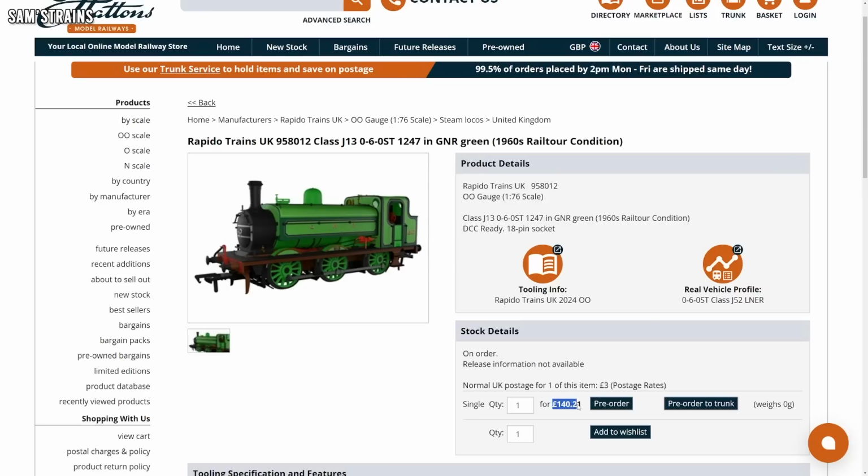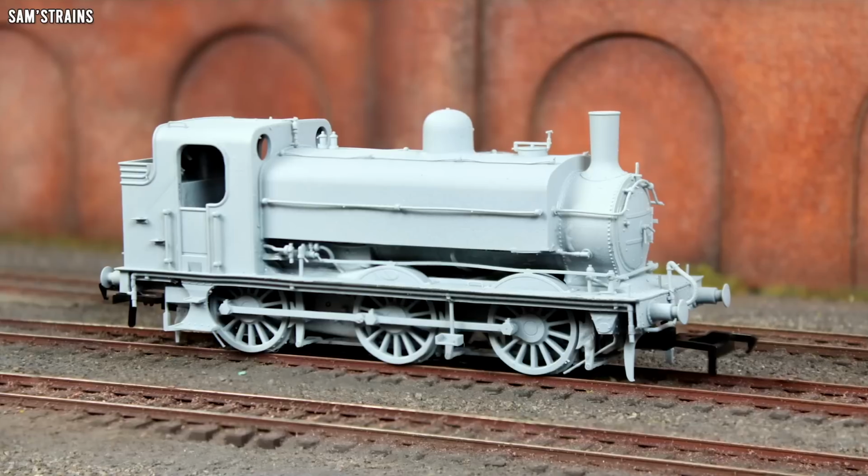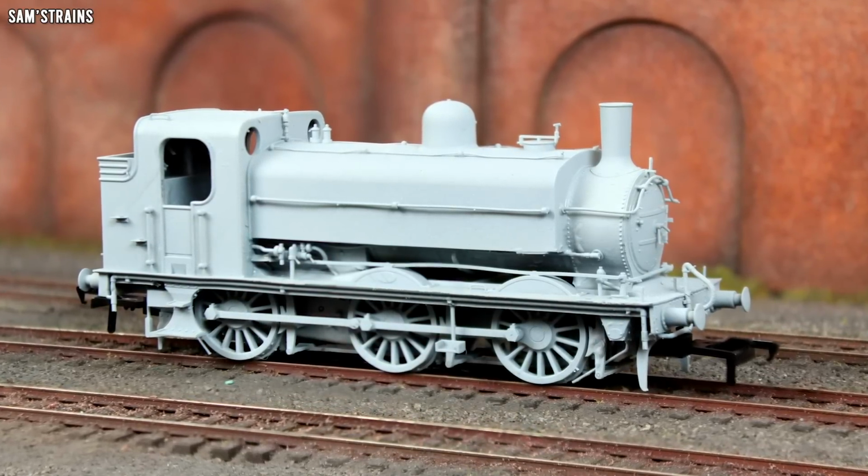£164.95, although as usual these are cheaper to order at the retailers, with the price there being around £140. I think if these models turn out to be quality, then that should be a pretty competitive price. Again, this is a high-spec loco by the sounds of it.